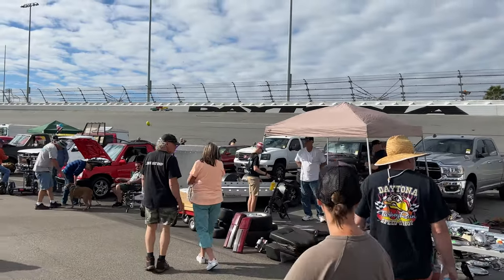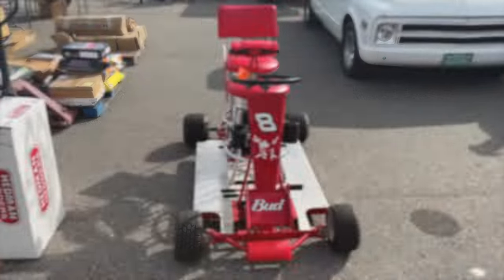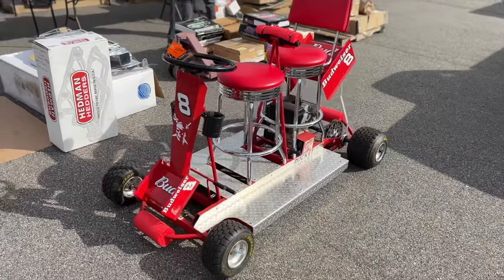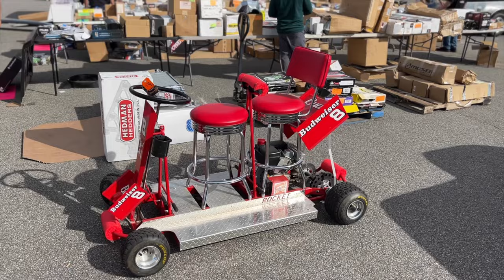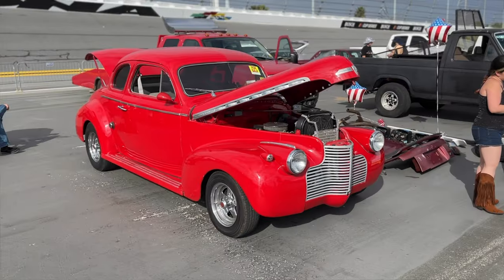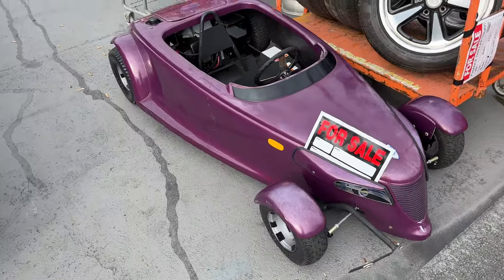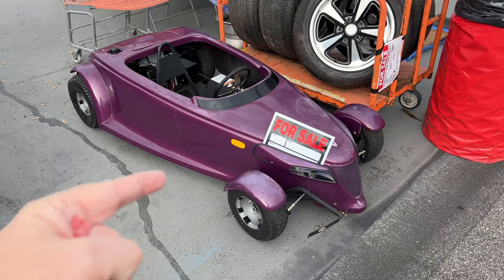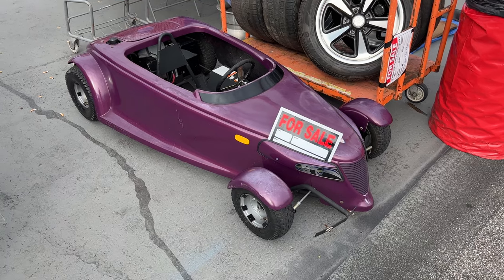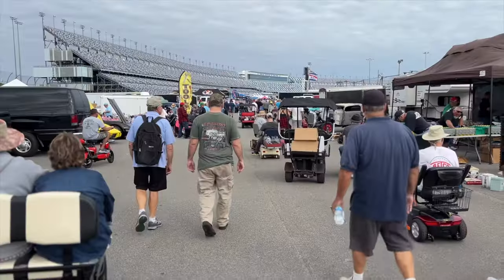Just beyond the vendors, check out the high banks, how steep it is. Little Dale Jr. go-kart. That's really cute. I could drive that all around the neighborhood. For sale. Little Plymouth Prowler car. Fun fact, when Mary and I were first getting married, I came very close to buying one of these and I've regretted it ever since. The actual car, not the metal car.